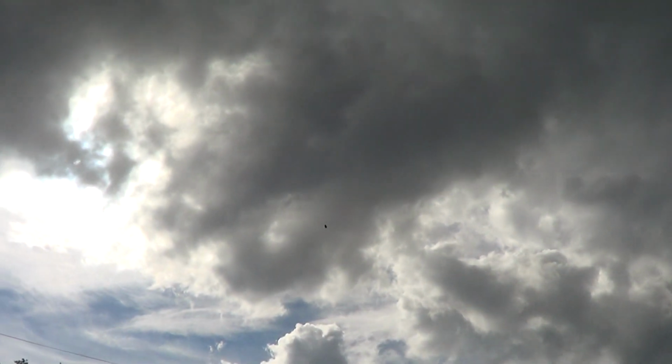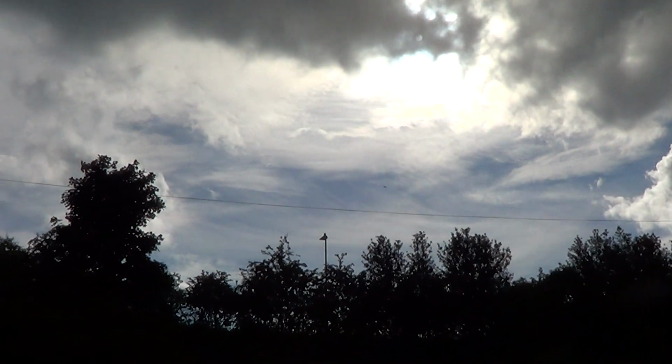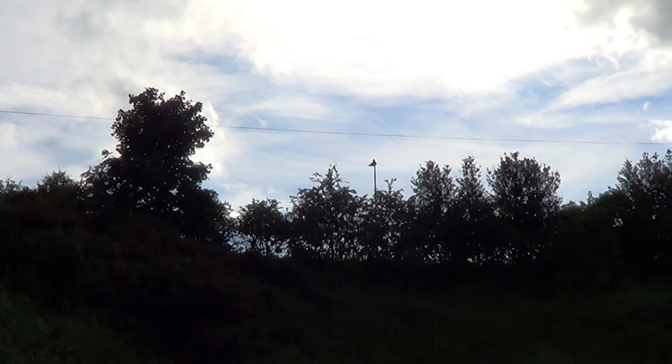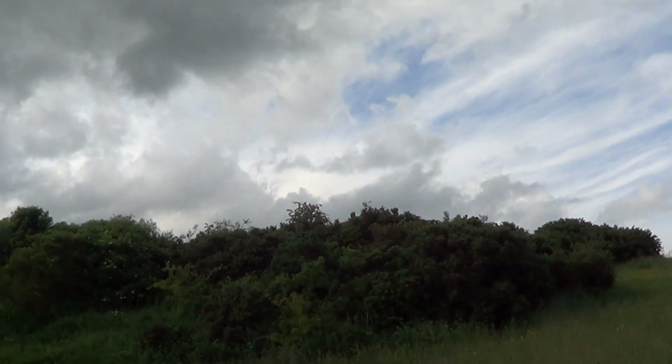I'm gonna lose it now for the sun. Nah, it's way over in the distance. You've got Chopper Wood straight over there. It could be nesting over there somewhere. Still, it's an unusual sight in this area.